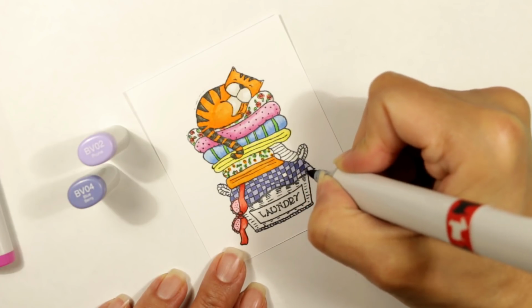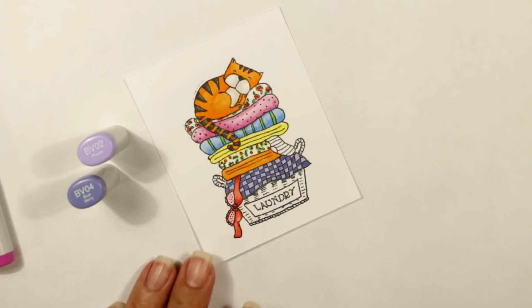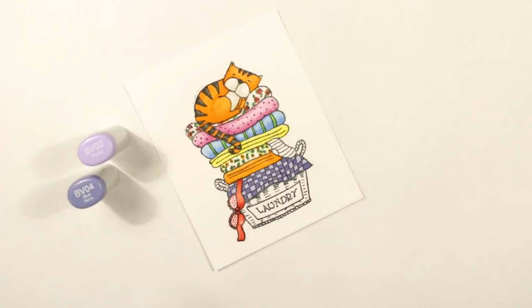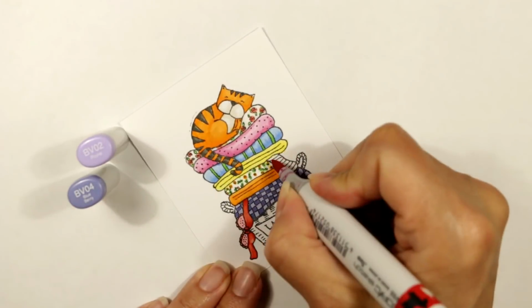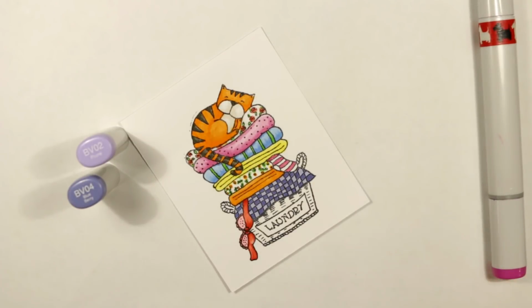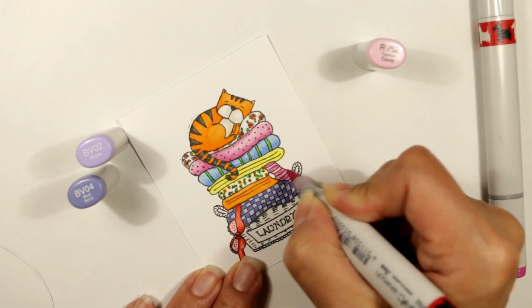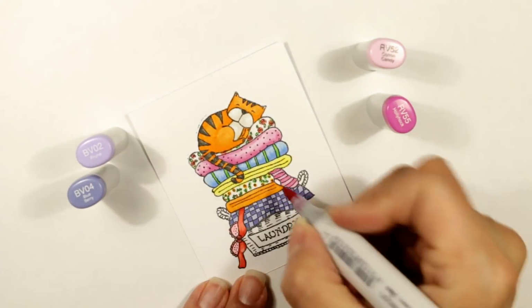Now you might think all these different color blankets is kind of a hot mess, but I actually think it's kind of realistic. I mean, our laundry is not usually color coordinated. So now I'm going to go in and color in the stray sock. I decide I'm going to repeat that RV coloring. So I'm going to do a light RV and then a dark RV.